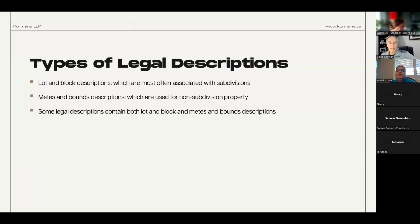Let's talk about types of legal descriptions. There's different types of legal descriptions. There's what we refer to as lot and block descriptions, which is the simpler type of description and what you would commonly see in subdivisions. Where your lot one on the plan of subdivision registered as M dash some numbers by the municipalities. So it's pretty clear. Your lot one, your lot two, your lot three, whatever. Sometimes it's part of a lot, but those descriptions are generally simpler.